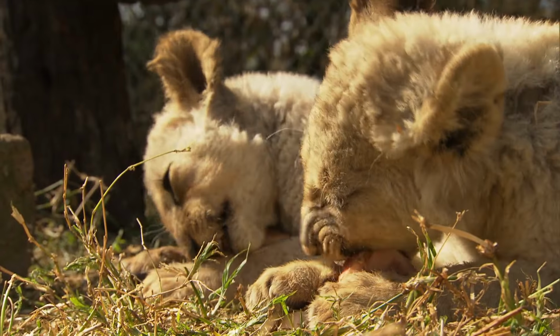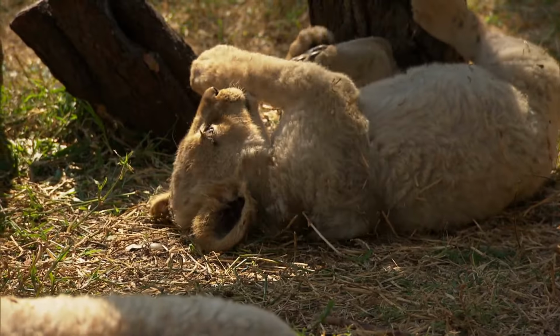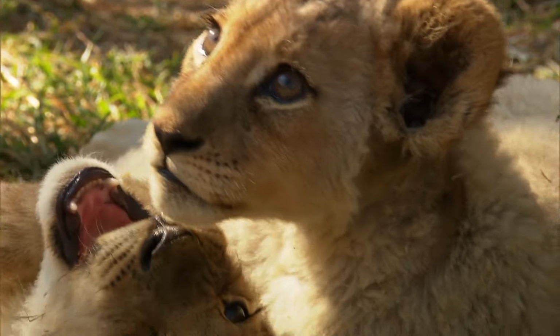The cubs are at a turning point in their lives. They'll soon be exposed to prey animals and begin the first steps towards learning to hunt and their chance of freedom.